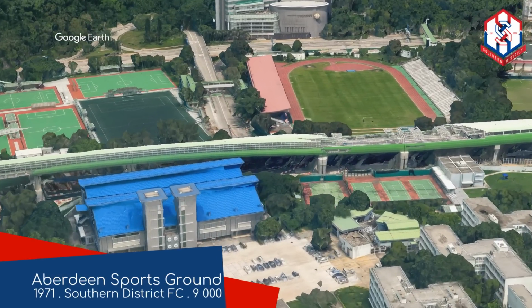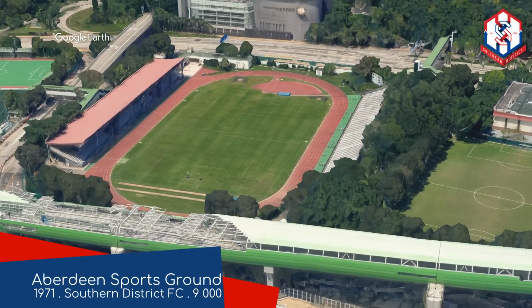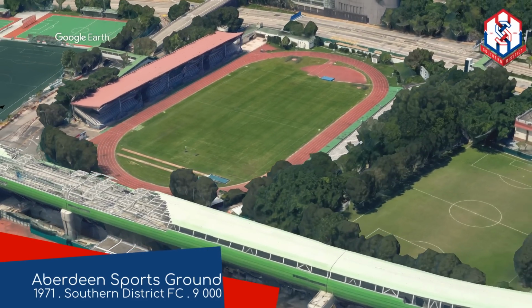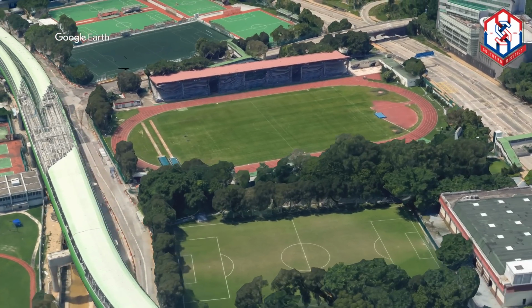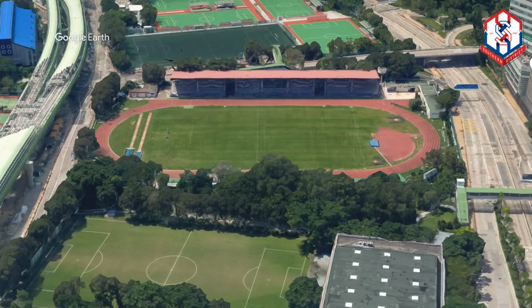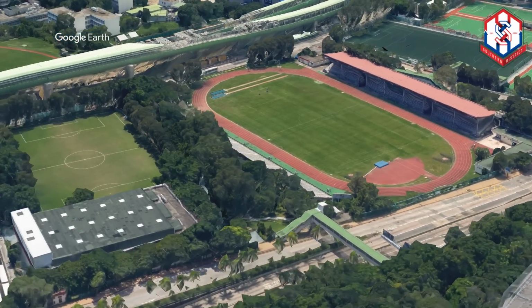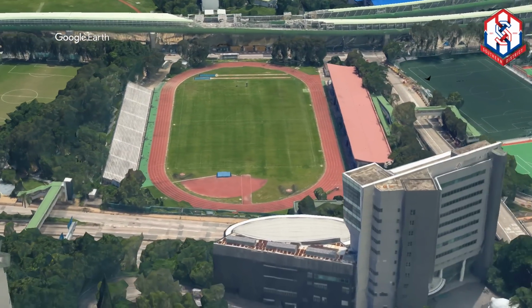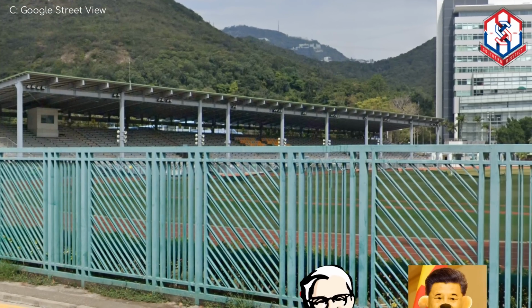Aberdeen Sports Ground. No, there isn't a team based in northern Scotland. There's also an Aberdeen in Hong Kong. Unlike in Scotland, Hong Kong can experience typhoons, and this place was actually the victim of a typhoon a few years back, causing enough damage to the mostly wooden roof to cause the closure of the venue for a couple of years. However, it's back up and running, with a new roof that is less wooden.